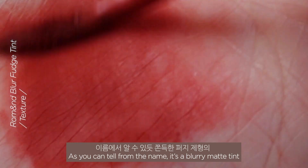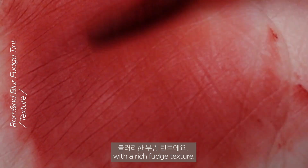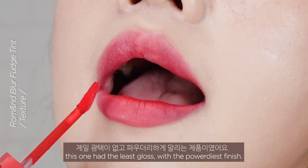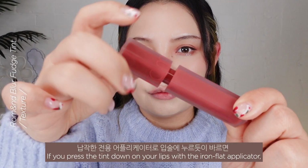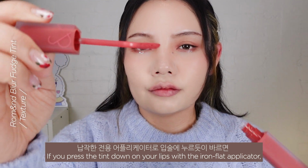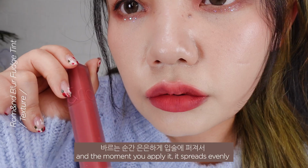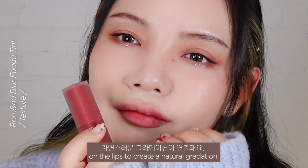Texture. As you can tell from the name, it's a blurry matte tint with a rich fudgy texture. From all the matte lip tints I've tried till now, this one had the least gloss with the powderiest finish. If you press the tint down on your lips with the flat applicator, the tint fully fills up between all lip lines, and the moment you apply it, it spreads evenly on the lips to create a natural gradation.